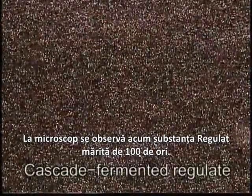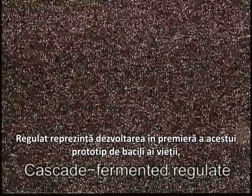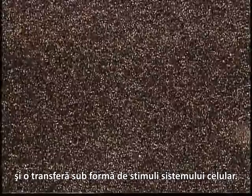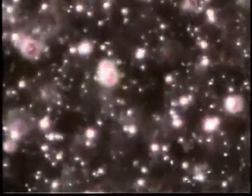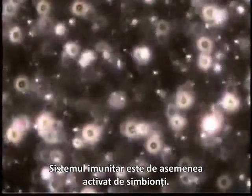Under the microscope, we can now see the regulate magnified 100 times. In regulates, it has been possible for the first time to develop these prototype bacilli of life in a pure and highly concentrated form. The key to life lies in the symbionts. They store the entire development of the evolution of life and transfer it in the form of stimuli to the cell system. Here we can see the same thing magnified 1600 times. All communication within the cell depends on healthy symbiont activity. The immune system is also activated by the symbionts.